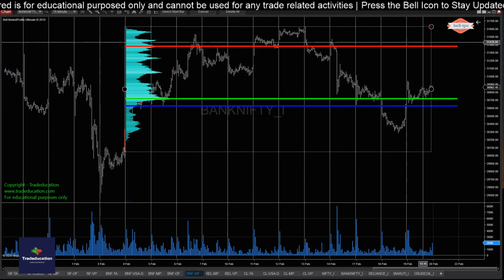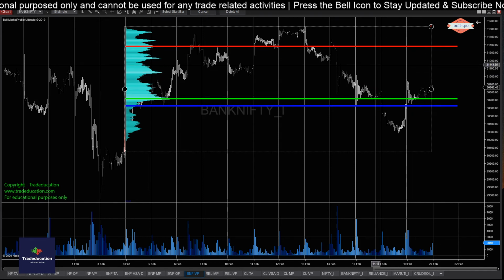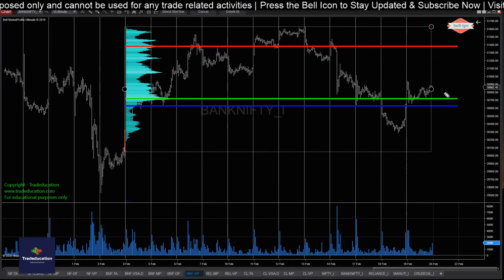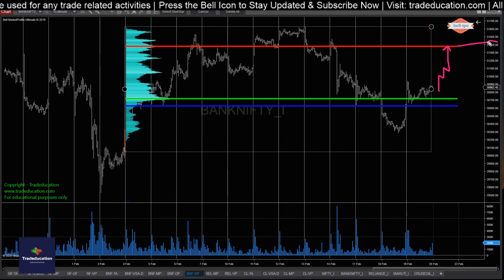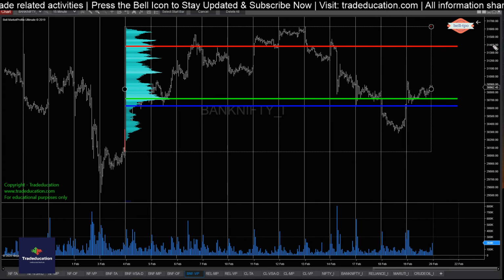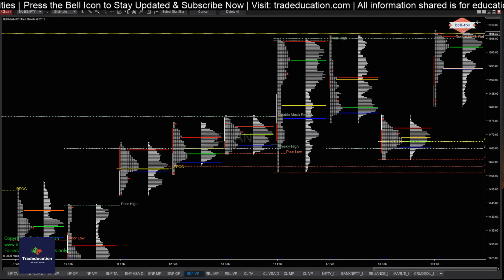So here selling is pretty strong, and I was hoping that stops will be getting hit. So what I'm expecting in Bank Nifty is to reach at least this level, the value area high, that is around 31,400 levels. Okay, so let's see. I still don't have any clarity in terms of where the auction is going to develop.